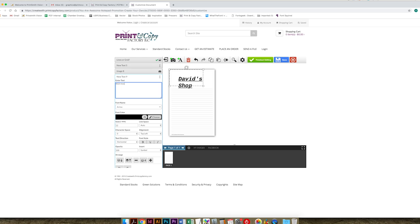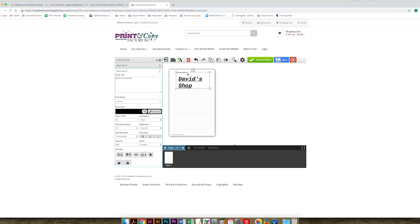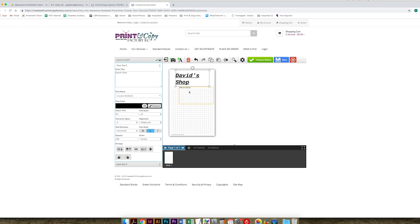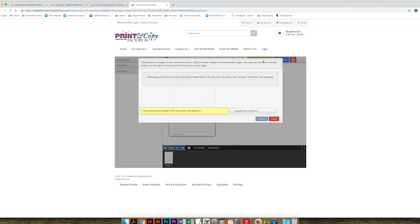Let's go ahead and add another thing, just to put our address. Yeah, it's kind of important. And this is the option to have either a grid or lines. All right, and let's say that it actually looks nice like this one. You would go to the top and click finish editing. And you would read our terms and conditions, and it would give you a preview of what it's going to look like when it's all finished.